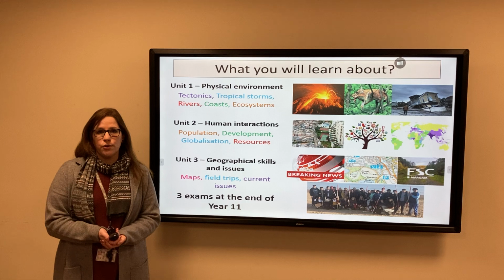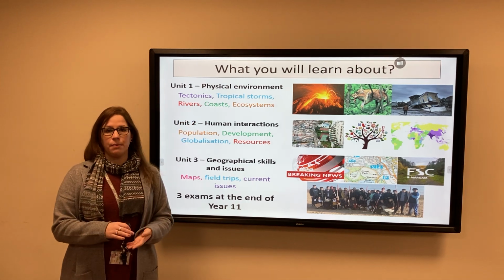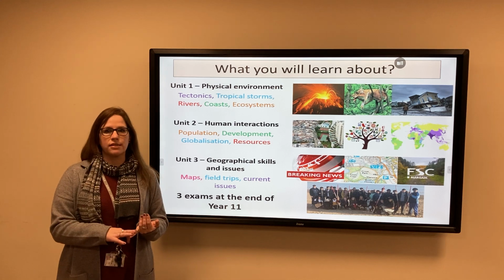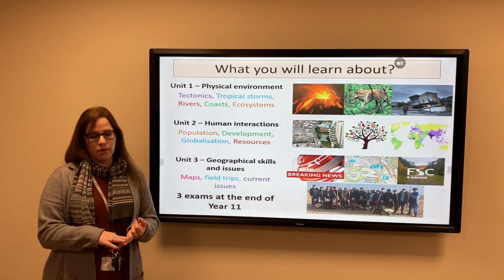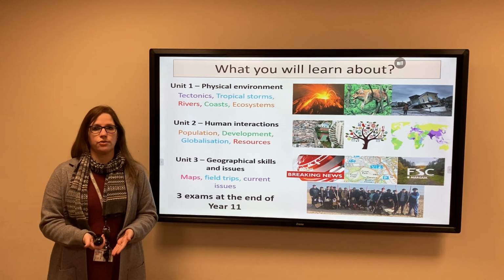The GCSE involves 3 different papers. Paper 1 is the physical paper. In that paper you look at tectonics, that's earthquakes and volcanoes, you look at extreme weather, you look at climate change, you study ecosystems, rivers and coasts.